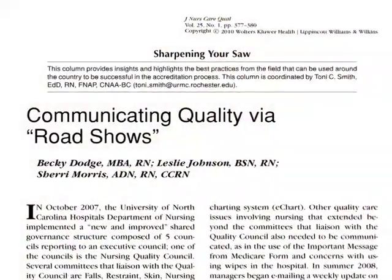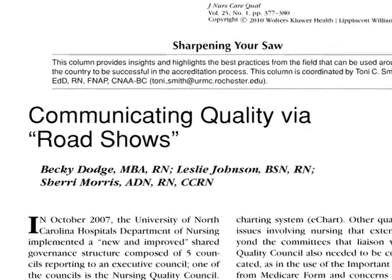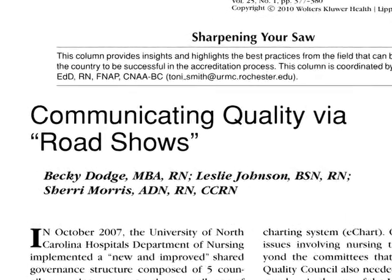So what's coming up for the Quality Council in 2010? Well, we have our next round of roadshows next month in March, and it will be the first roadshows for some of our new reps who just rotated onto the council, so we're excited to include them. We wrote an article entitled Communicating Quality via Roadshows, and that was published in the current issue of Journal of Nursing Care Quality. Congratulations. Thank you.